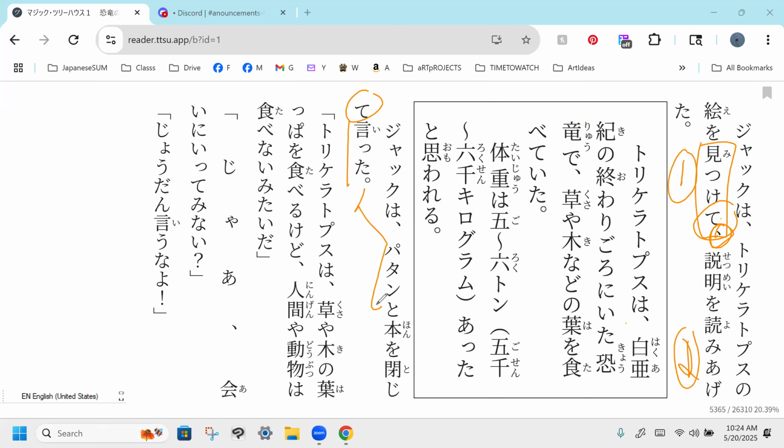So the comma is a little bit like, here's a little bit of a breather. He looks, finds it, and then reads the explanation. Versus here, he could have started talking while he was closing the book. It doesn't really matter when you have the two te forms without a comma. The next line here goes to Tepic.